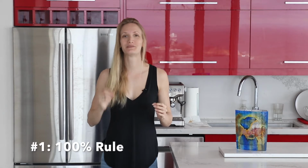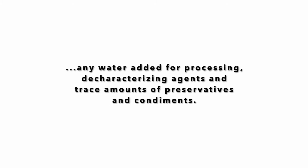Now, the first rule is the 100% rule. And an example that AAFCO gives themselves is the all beef jerky dog treats. The key here is the all beef. It could have said all beef dog food as well, for that matter. Basically, with a name like this, pretty much all of the food itself would have to be all beef, 100% beef, with the exceptions of any water added for processing, decharacterizing agents, and trace amounts of preservatives and condiments. So it's very unlikely that you actually see a dog food with this name. It's more likely to be a dog treat because basically it only includes one single ingredient.